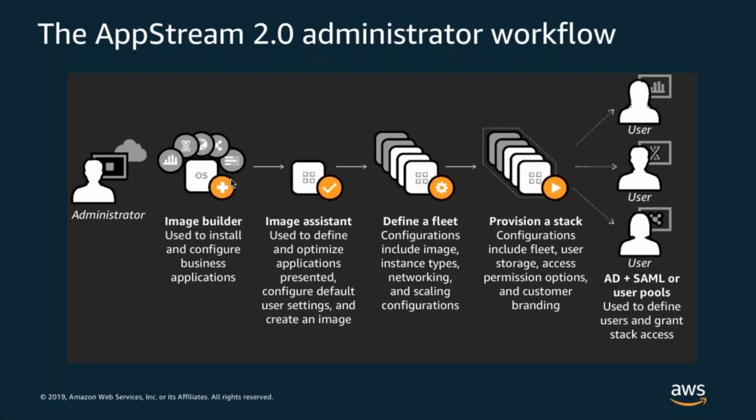And you will use this to define the look and feel and icons of your applications. What are you going to call them? What are those launch parameters? They'll be optimized for performance with AppStream so that as a user clicks, the application launches as quickly as possible. You can configure some default user settings based on the requirements of your application. And ultimately, you will create an image itself. And that single image is what is used across the individual instances that users will then be provisioned when they go to use their application.